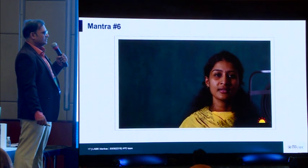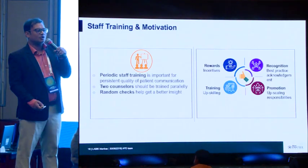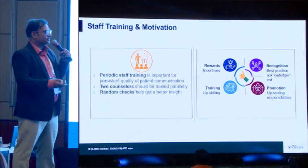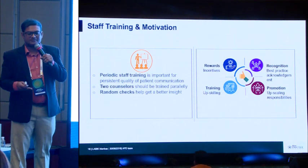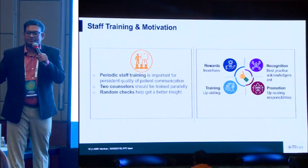So apart from a lot of things, Chaitanya Hospital and Dr. Sapna Nair invest a lot in staff training and staff education. And that's one of their key mantras over here. That's something periodic, and I understand the agony of most of you practitioners, that you train a staff and they tend to leave, and you are again back in the same position.